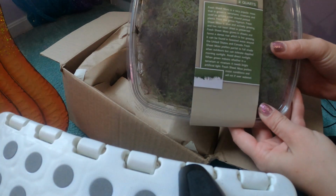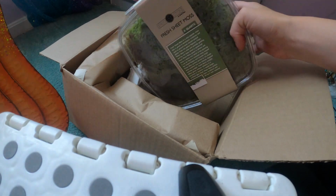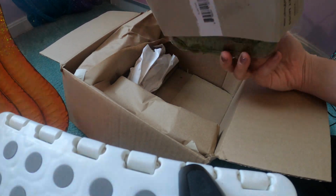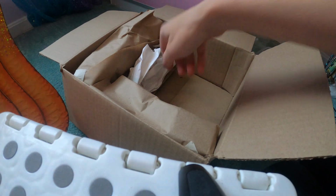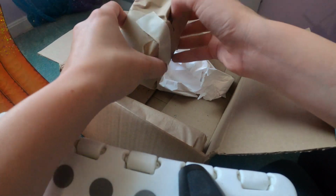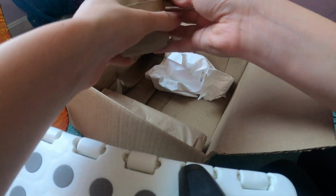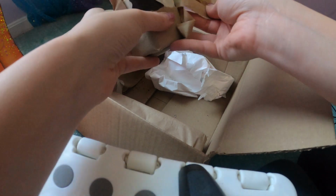I got some sheep moss on there, and they do recommend that you rinse this off under some water first just to make sure that there's nothing living in there, just to be on the safe side. And then here's some other live plants that I got. Live plants are really, really beneficial for a bioactive terrarium for a lot of reasons. One, it looks really nice and it provides your animals with places to hide.